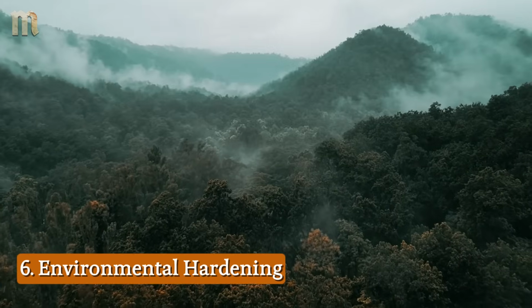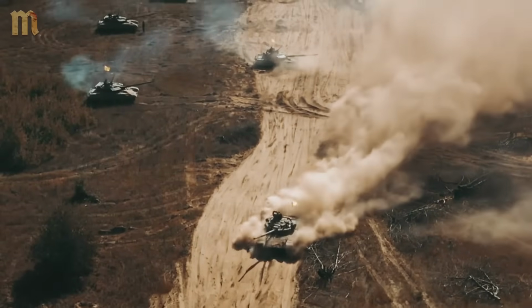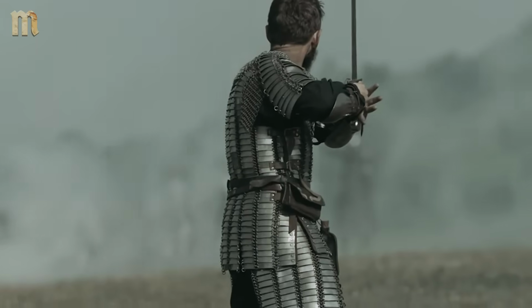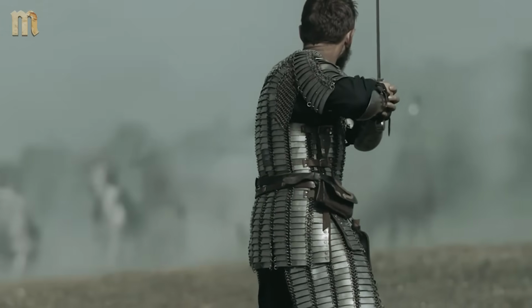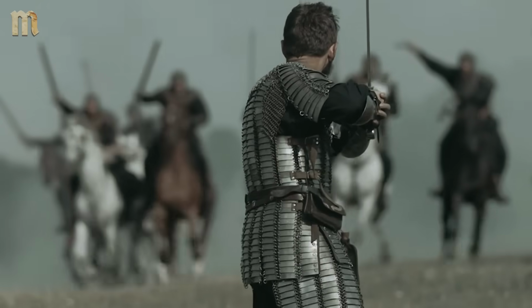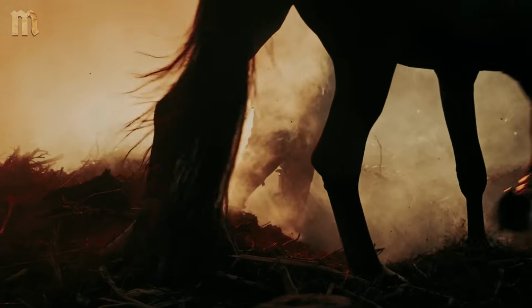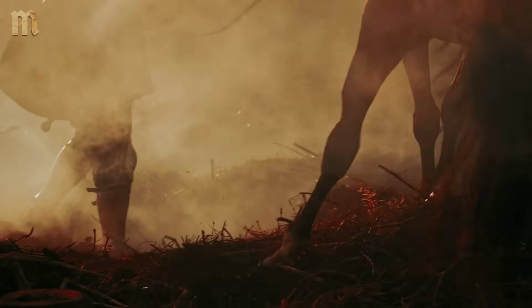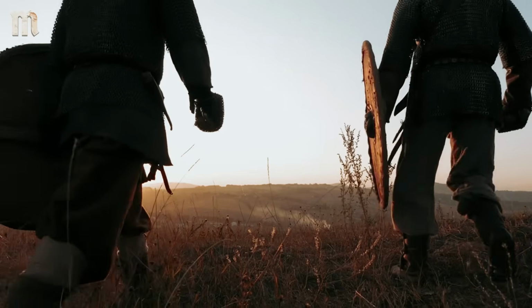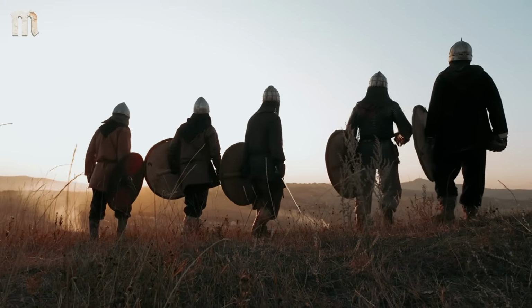6. Environmental hardening, the medieval terrain mastery. Modern military training often occurs in controlled environments with standardized conditions. Medieval knights developed something far more comprehensive, an environmental conditioning system that prepared warriors for the battlefield's harsh realities. Sophisticated adaptation, not mere discomfort endurance, defined the knights' environmental training. This comprehensive program systematically prepared the body and mind for combat in extreme conditions.